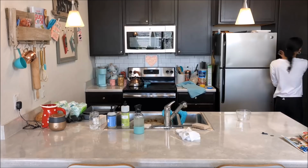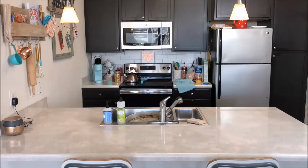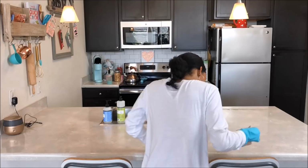I did decorate for Valentine's Day, but you can't really tell because of the mess. I'm not really into Valentine's Day, but the decor this year is so adorable. I see it as a chance to be a little more girly and festive for no reason, but the kids like it and you'll see it throughout the video.